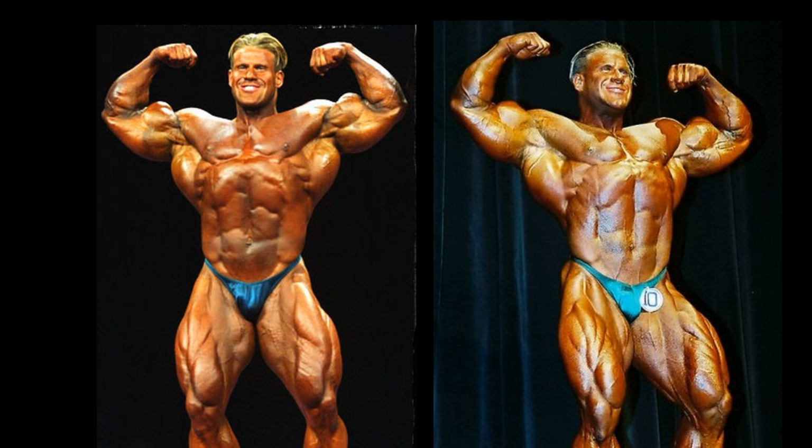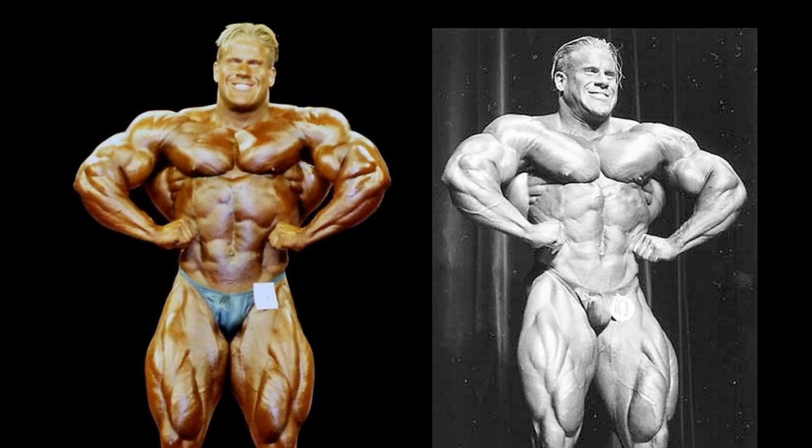Hard to say. Even though he has better legs here, I think that symmetry, much like the Dorian Yates after he tore his pec, I can't vote for that. This is bodybuilding. You see that's bicep. This isn't too bad, but maybe a slight edge to 01 Mr. Olympia version. This is close. Let's go to another pose.